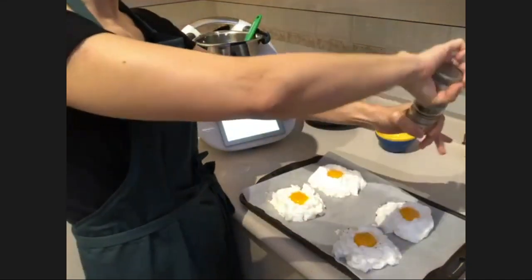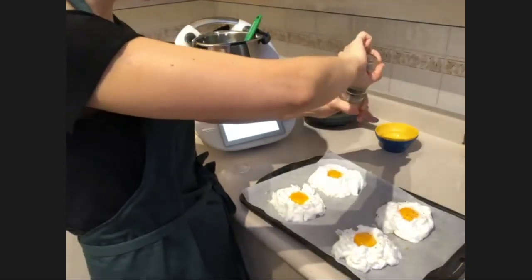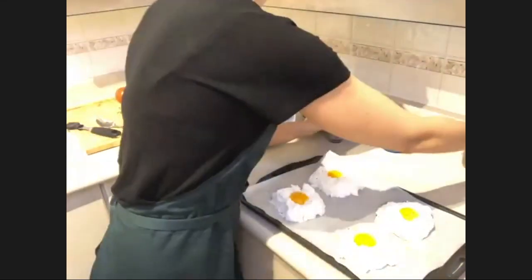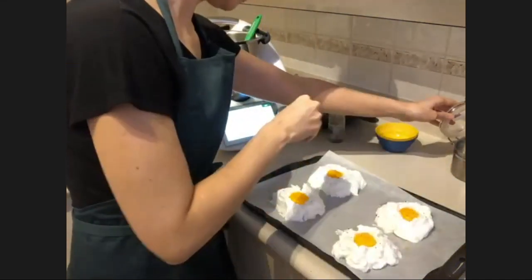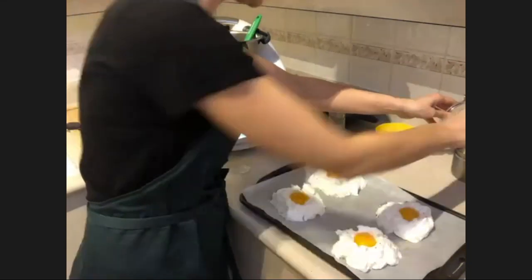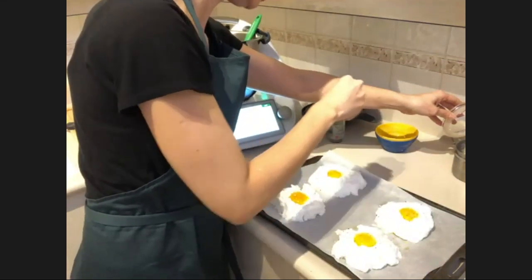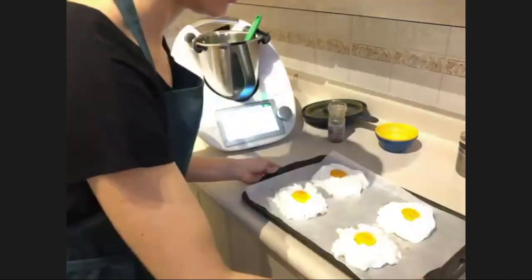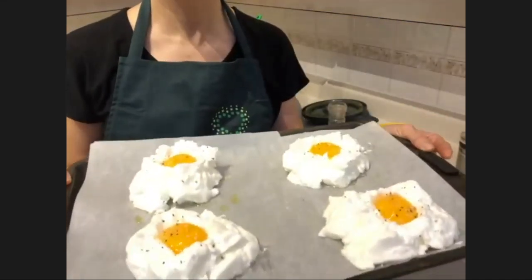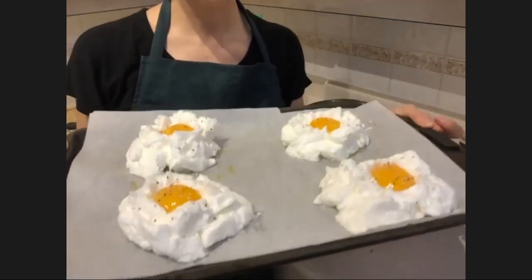So some salt and pepper on top. Super charming. I love this. That's pretty. It's a good, easy recipe to impress. I like to use flake salt for this. That is so lovely. You can feel the texture of the salt. And I will put my timer on and bake it for 6 minutes. So don't go longer than 6 minutes. And I'll show you the result in 6 minutes.